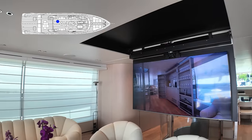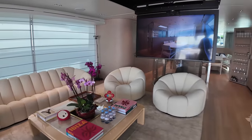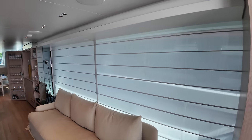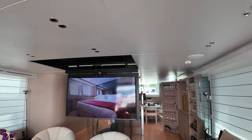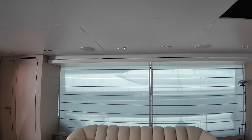Okay, seating over here on the left, all modular seating, so you can pretty much set this area up how you want to. More seating over here on the right, and again, massive windows. Obviously the blinds are down at the moment, but you can imagine the view that you get when these blinds are up.